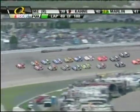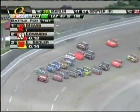Last year, second in points on the final day of the season, and nothing but trouble in 2006. Yeah, he comes in here 21st in points. Remember, a year ago at this time, he was third, and he'll backslide from there.